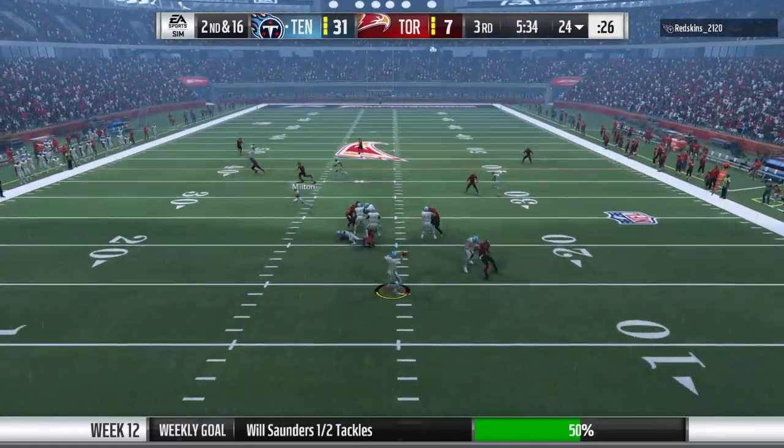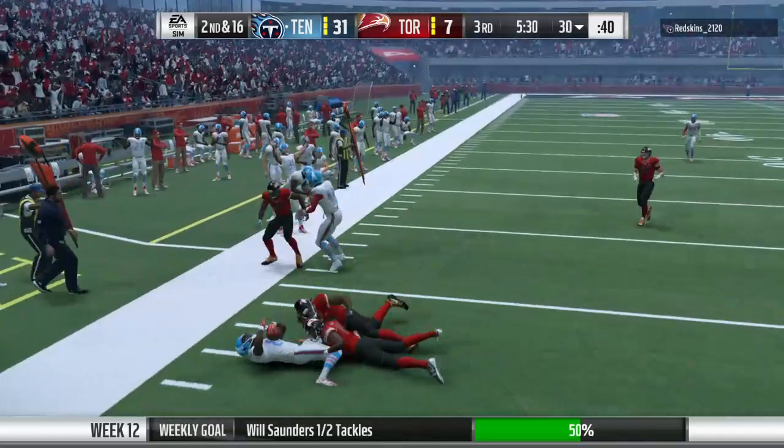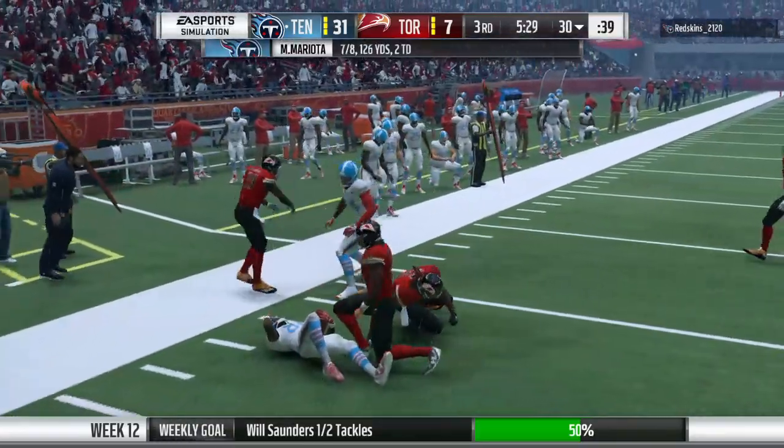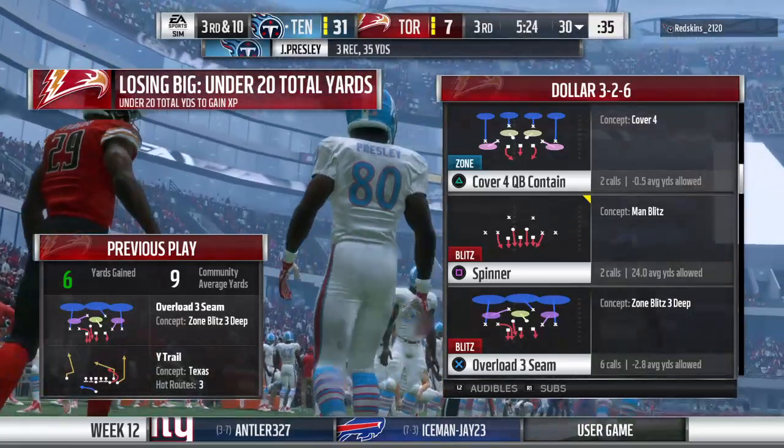Throwing is Mariota. Looking left side, he's got it, complete. And he'll be brought down right at the 30 here. 6 yards is the pickup, and that'll lead to a third down.